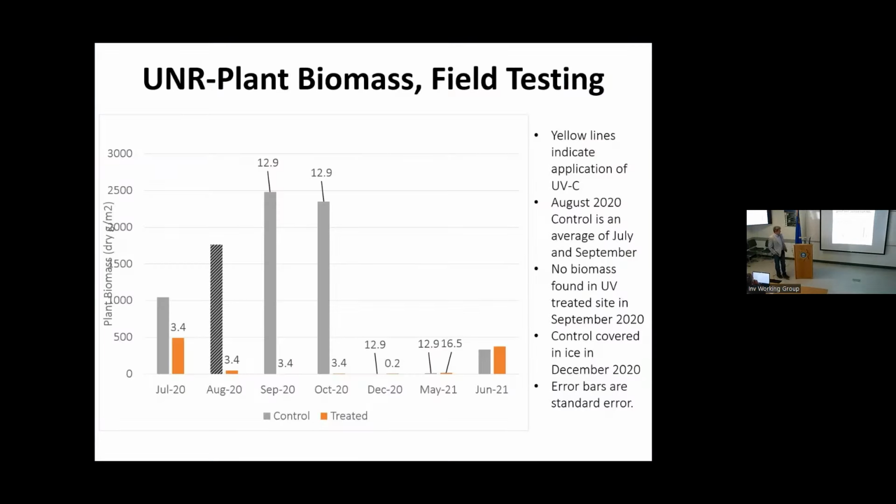This was from the UNR study. They show basically the gray line is non-treated, or the before, and then we started in July, and after our first treatment, it dropped down. Our second treatment, it went down to this level, and by September 20th, they pretty much found nothing. And so that was really impressive.